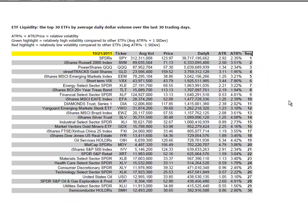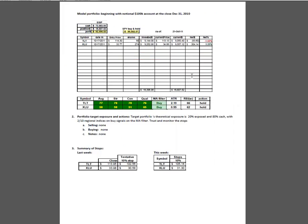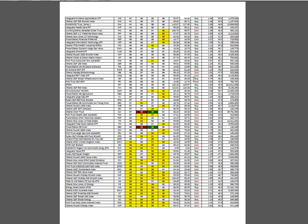Looking at the top 30 based on average daily dollar volume, we have a list here of highly liquid and sufficiently volatile ETFs that make good intraday and swing trade candidates. And they're ranked here by the daily average dollar volume of the last 30 days. We're going to shift now to the daily report.